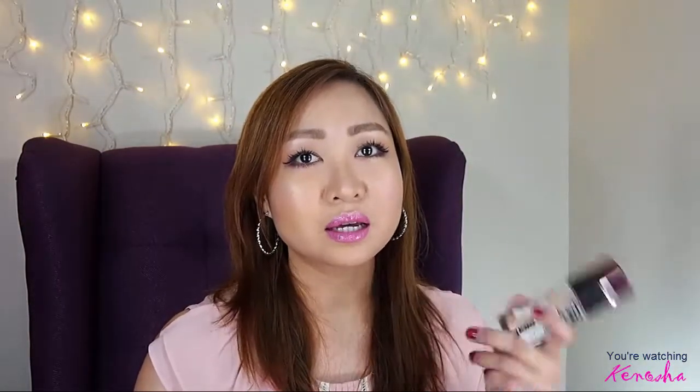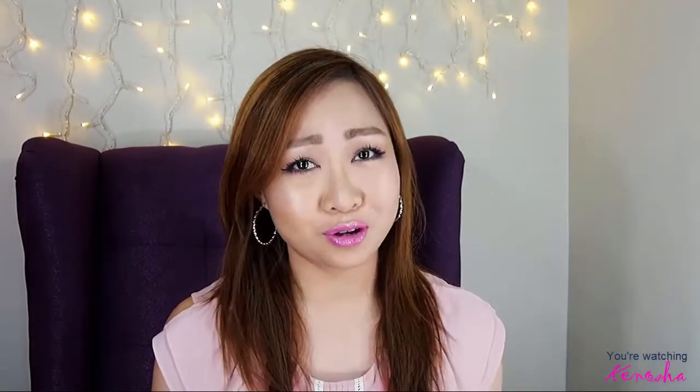So that aside, I put these two to the test. I tried the Infallible first for a couple of weeks, and after that I quickly bought the one that's sold in the Philippines. So what are my thoughts? I'm so sad to tell you, L'Oreal, but I think you did not achieve your goals in this bottle. Not only does it not last for 24 hours, it also makes me really oily.